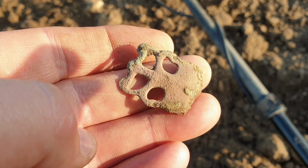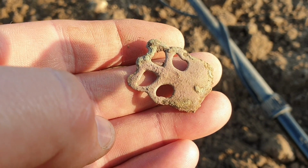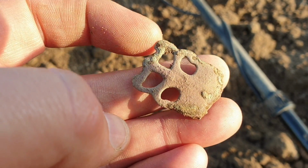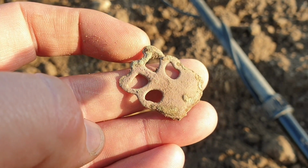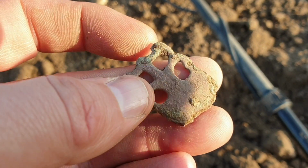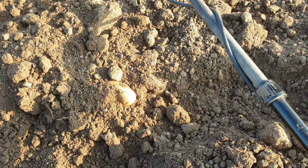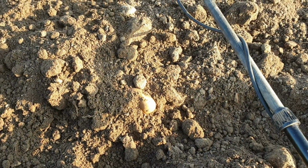I've had these before in Norfolk, these strap ends, and they've been full and absolutely immaculate with full patina on. However, I don't have that luxury with this one, unfortunately, folks. It's definitely had its patina stripped at some point. But anyway, it's a decent find, isn't it? I'm doing okay, 3 hammered and that.